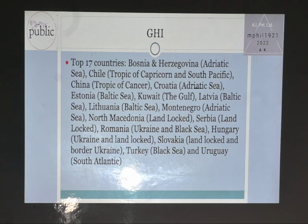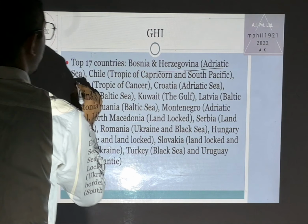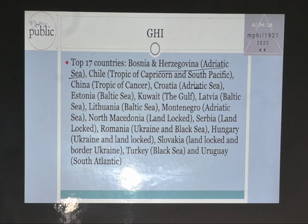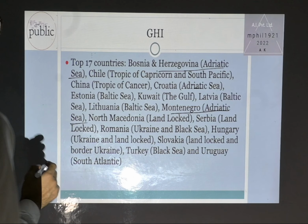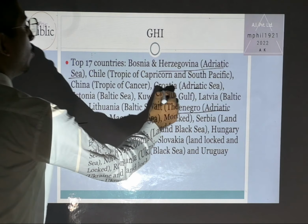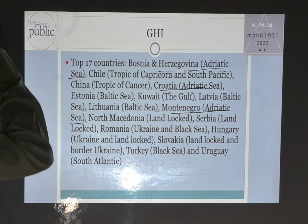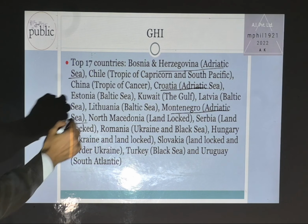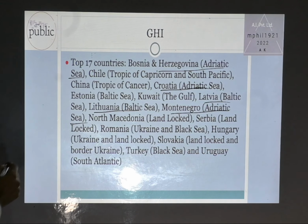Bosnia and Herzegovina borders the Adriatic Sea. You need to remember this. Then Montenegro also borders the Adriatic Sea. There is Croatia, it borders the Adriatic Sea. So these 3 countries border the Adriatic Sea. Latvia, Lithuania and Estonia border the Baltic Sea.